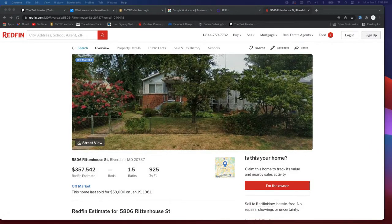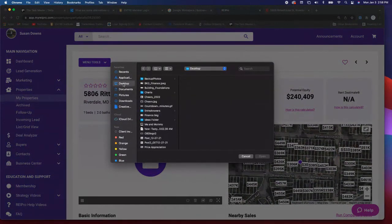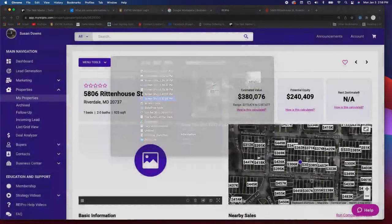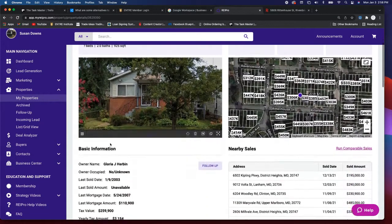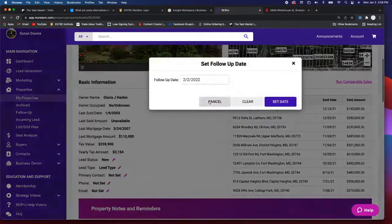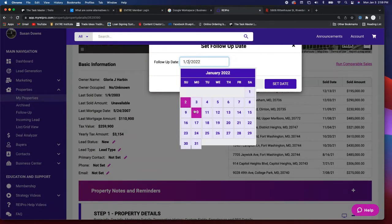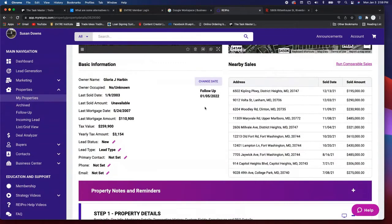I know it's a bit much, so maybe that'll change in the software also. But here I can upload, and I'll do it again. I'll go to my desktop, scroll down to my screenshot, click on it, open it, and add it. All right, so now we have that done. So here's my basic information here. Right now, I want to follow up with this because this looks great. So I'm going to follow up with this on Wednesday, and that would be the 5th. I'm going to set the date as a follow-up because I need to do my research on this.